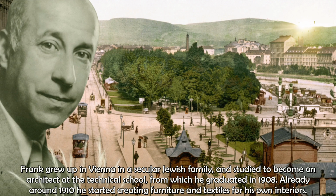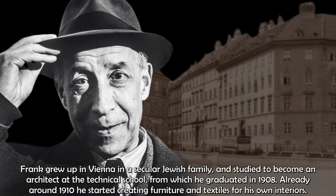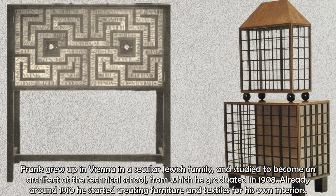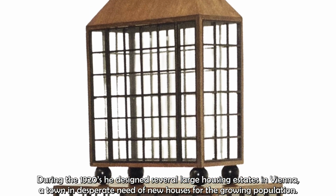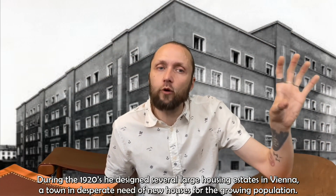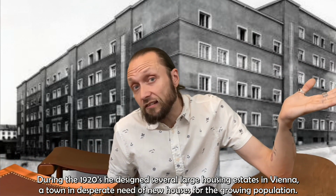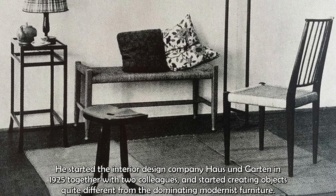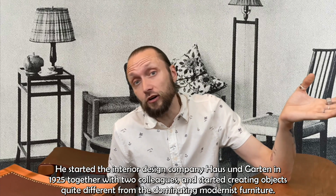Frank grew up in Vienna in a secular Jewish family and studied to become an architect at the technical school, from which he graduated in 1908. Already around 1910, he started creating furniture and textiles for his own interiors. And during the 20s, he designed several large housing estates in Vienna, a town in desperate need of new houses for the growing population. He started the interior design company Haus und Garten in 1925 together with two colleagues, and started creating objects quite different from the dominating modernist furniture.